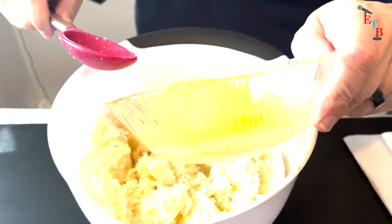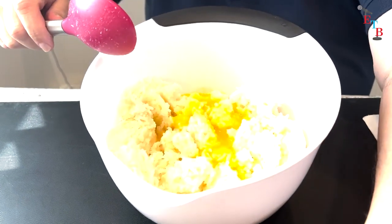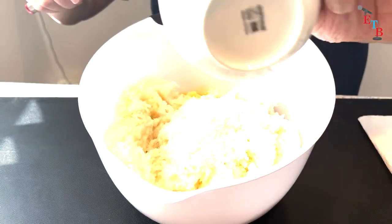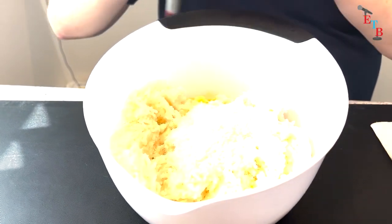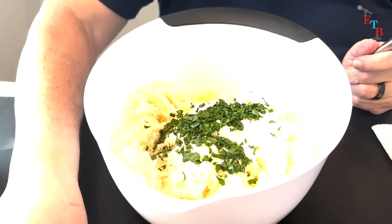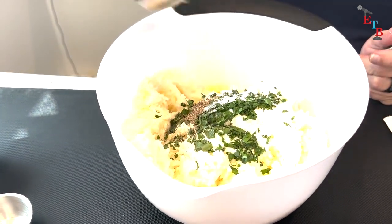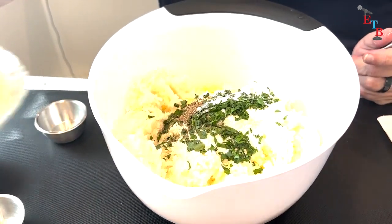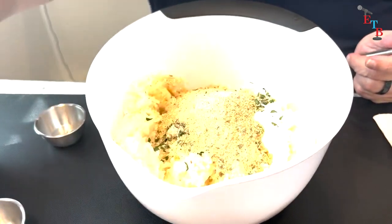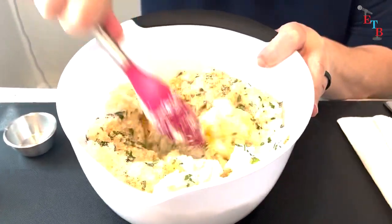So I have 2 eggs. So we'll put those in. We have some Pecorino Romano cheese. We'll put that in. We have some parsley. And we have some salt. And some pepper. And we'll start with some breadcrumbs. And then we're basically just going to mix it around.